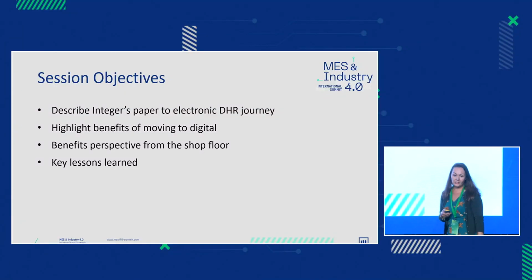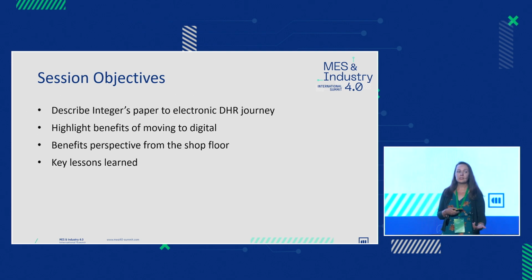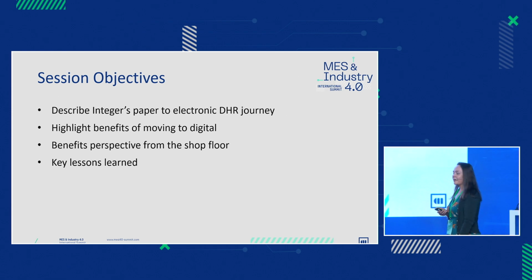So those are just the objectives for today. I'm going to walk through our journey, highlight some benefits from, of course, the ROI perspective, but more importantly, I think today what I want to focus on is all the other stuff. So that'll be an interesting point for you guys to see, and some lessons learned that we've gone through.